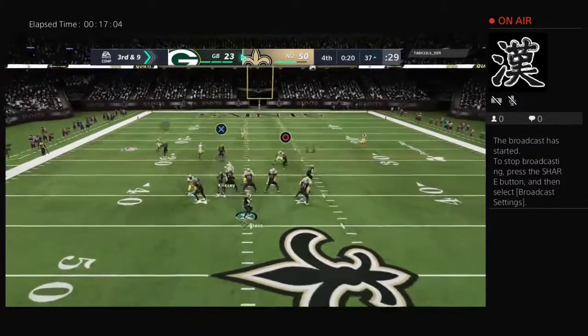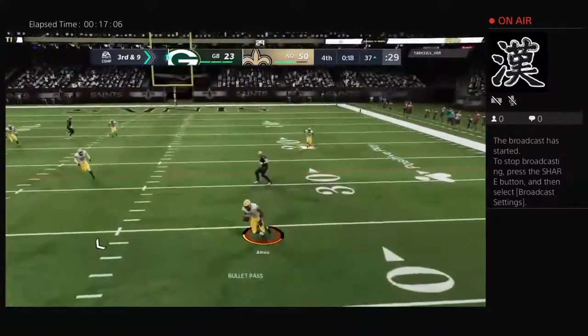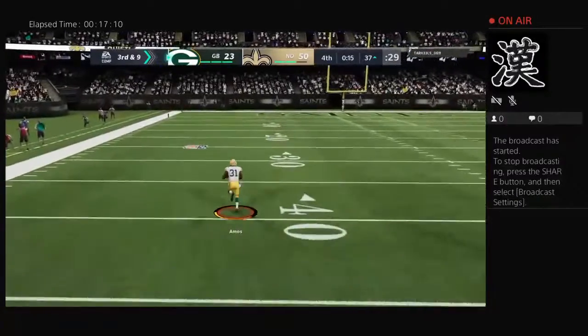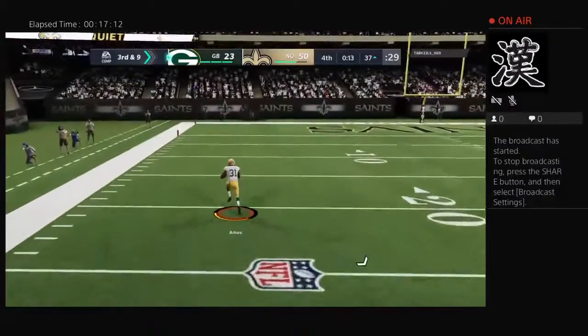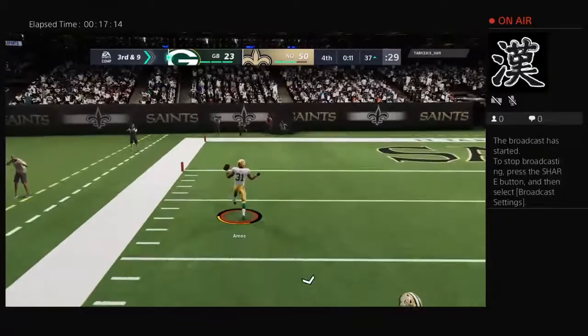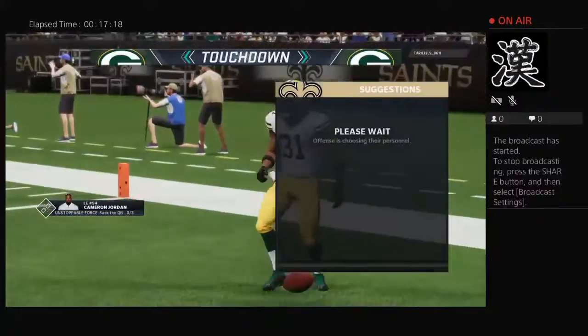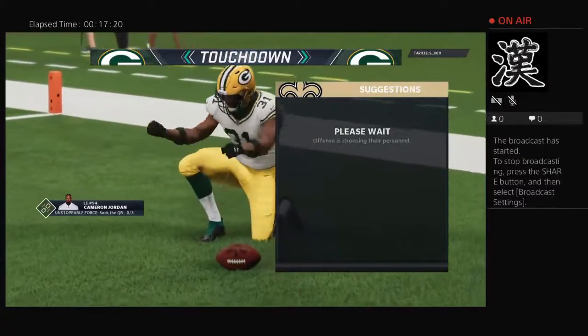Gain of 1. Brees is going to throw. And he fires one that's intercepted. Adrian Amos with a pick. The 40, 20, 10. And into the end zone. It's a pick 6 and a Packer touchdown.